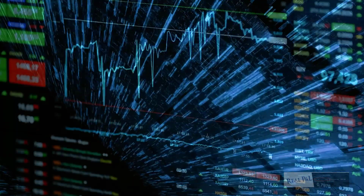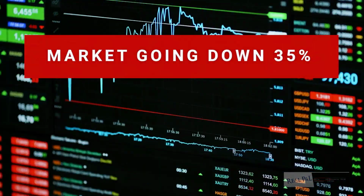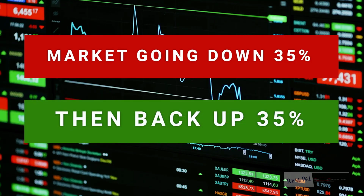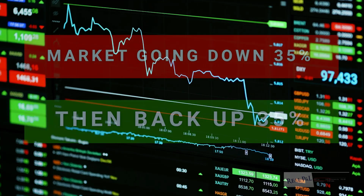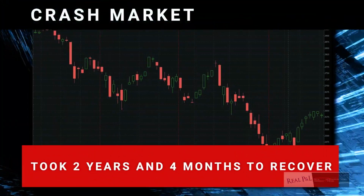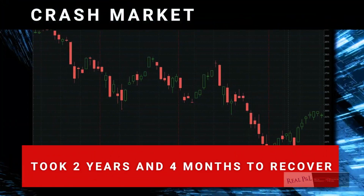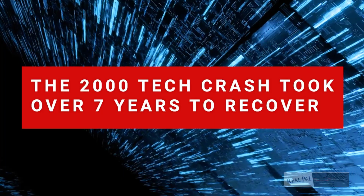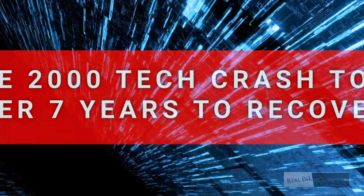Now, this is the market going down 35%. And then back up 35%. So that was from February 1st through April 30th. The 2008 crash took 2 years and 4 months to recover, so you have to keep that in mind, even though the 2020 crash recovered quickly. And the 2000 tech crash took over 7 years to recover.